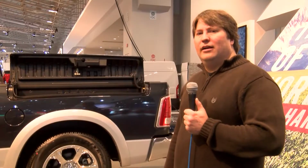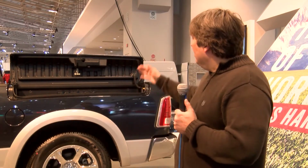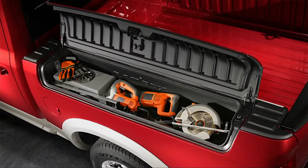As for more clever design features of the Ram is the Ram box. This is a side container that they built into the side of the rear of the vehicle, so you can put things in there, tools, things like that. It's lockable and it can be locked from the interior.